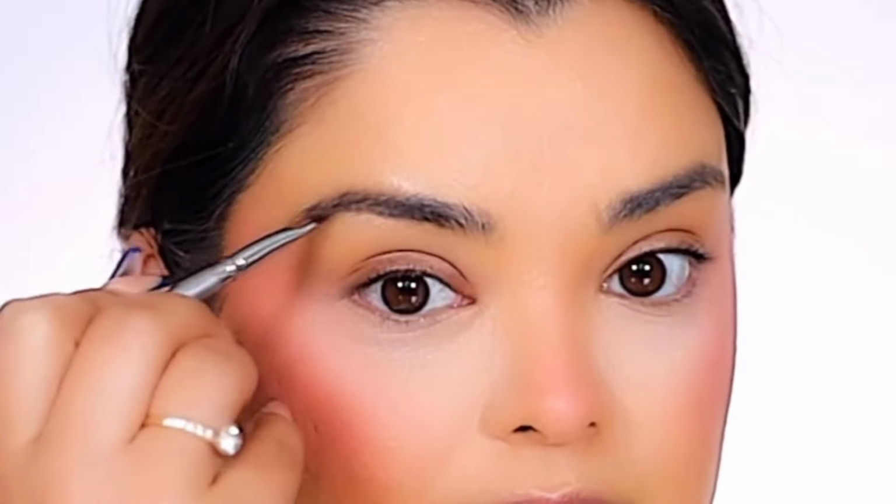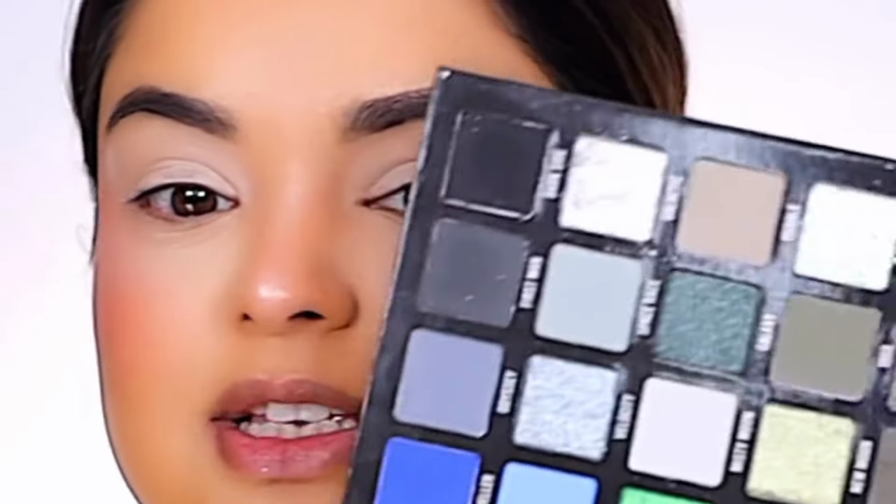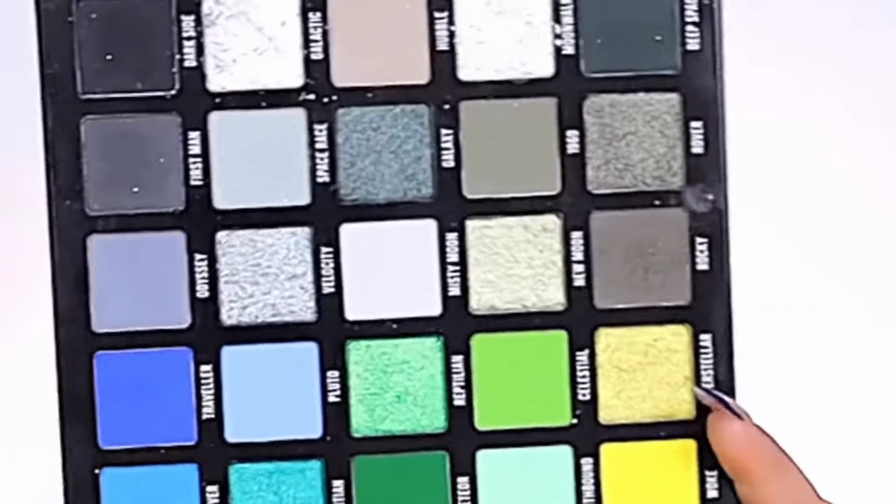For the eyebrows, the one and only product that I have is from Kylie Cosmetics, so yeah. For the eyeshadow base, I'm using Gerard Cosmetics Black Canvas. I'm going one shade lighter because it just helps the color pop out nice and bright. For the eyeshadow, I'm going to be using this Be Perfect Cosmetics Interstellar palette. Look at the colors that they have in this palette.